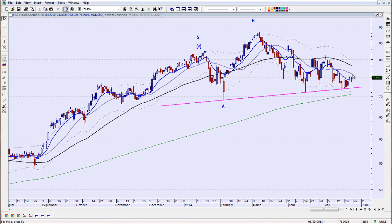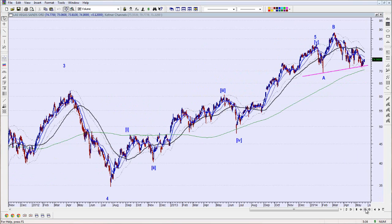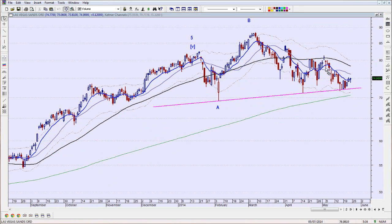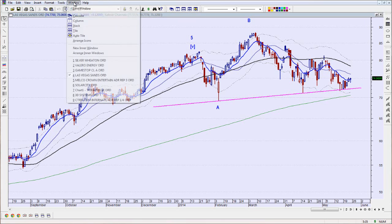It just looks like it's topping out. It's had a big 5-wave move up, and this big move here, and I think it hasn't nearly corrected enough. And so I am looking for it to continue down, and everything's negatively aligned to a certain degree. Now the 55 is still above the 233, but it looks like we're trying to roll over. So I'm trying to stay with at least the intermediate and short-term trend at the moment. So that's the plan on Las Vegas Sands.